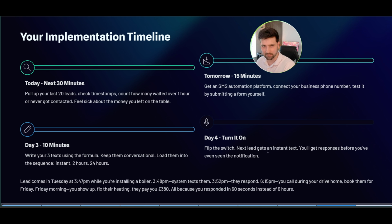The next lead that comes in and you miss will get an instant text. You'll know it's working and you can start getting responses before you've even seen the lead notification. And for me, this is a real dream state, so we'll go over it down here. Let's say the lead comes in on Tuesday at 3:47 whilst you're installing a boiler. By 3:48, the system texts.